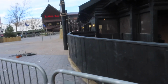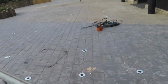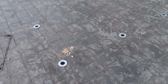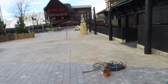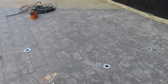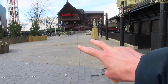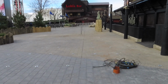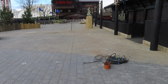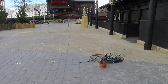We have spotted that these metal things on the floor, we don't think they were here last week, to be honest. And there's no secret that the queue line will be around this area, obviously. So it was obvious that this stuff was going to get put down eventually. There's two poles there as part of the queue line that have been put up. Well, they were there last week, but they're in different places this week, so I don't know what's happening there.